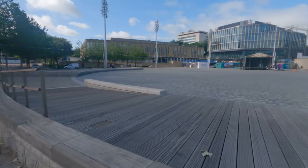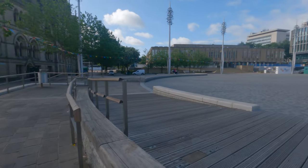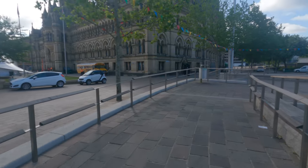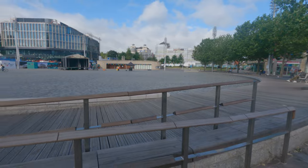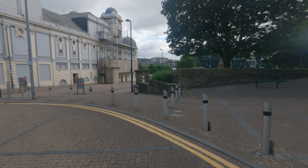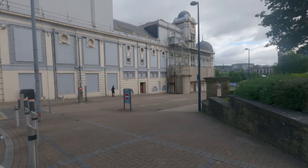Well, there seems to be something happening. What have we got here? Bradford Literature Festival. Every now and then the light does come out. So I'm just hanging around the Alhambra area. See, there's quite a lot of scaffolding attached to it at the moment. So it's undergoing a bit of work.